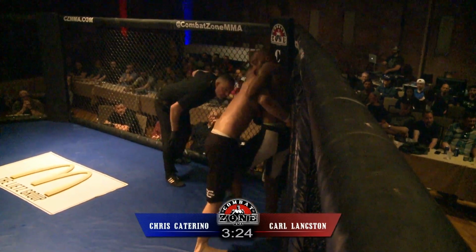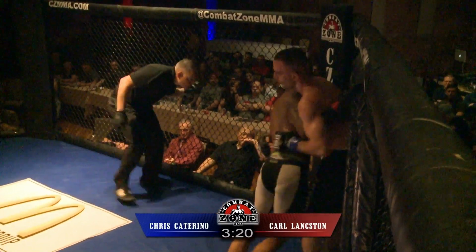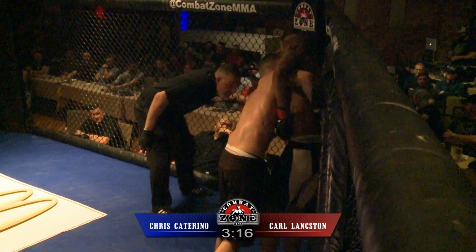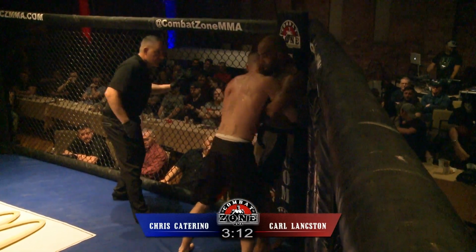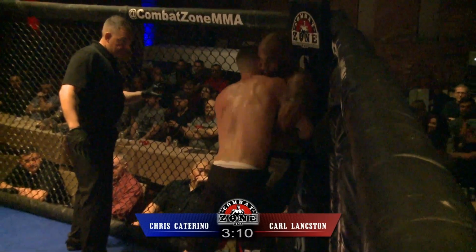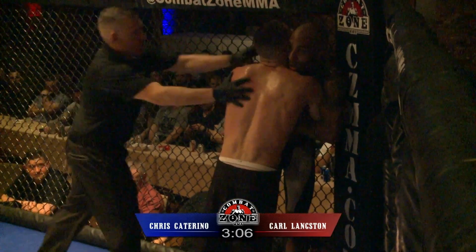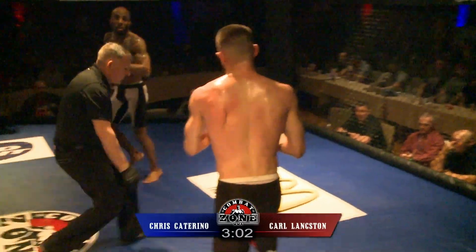A little bit of a reversal there. Langston trying to get some knees in while they're moving around. Caterino doing a really good job at elevating that underhook. Every time his back ends up against the fence, he's elevating that arm, getting his angle to get underneath and drive Langston back. Once again, English breaking him up.